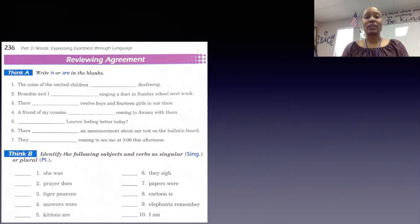Go ahead and look down to Think B, please. It says you're going to identify the following subjects and verbs as either singular or plural. So number 1 says she was. There's a clue there, it ends in an S. Okay, that is actually singular. So you'd simply write S-I-N-G, period, on that line. And again, you're going to continue that exercise. It should be straightforward.